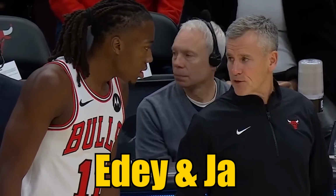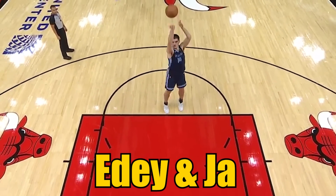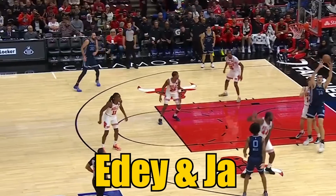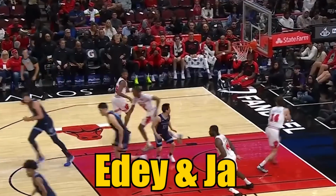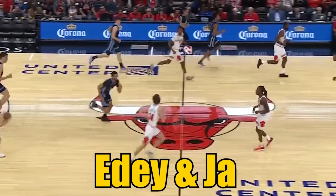Another thing that's exciting about this pairing is how Edey's presence in the paint will open up the floor for Ja. When Edey's down low, defenses will be forced to focus on him, leaving more space for Ja to drive or kick out to shooters like Desmond Bane. It's all about creating opportunities, and Edey's size is going to demand attention, freeing up space for Ja to do what he does best: attack.